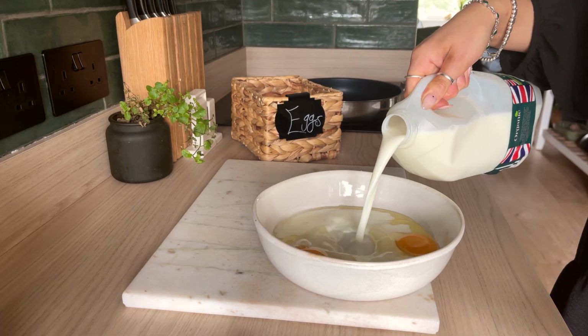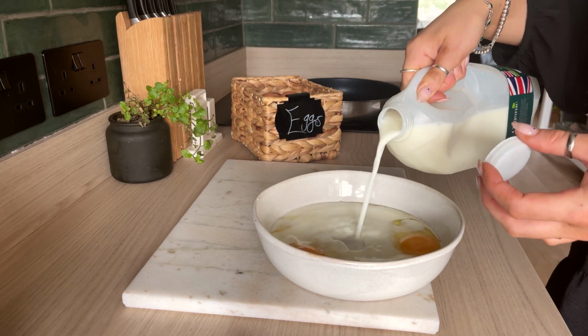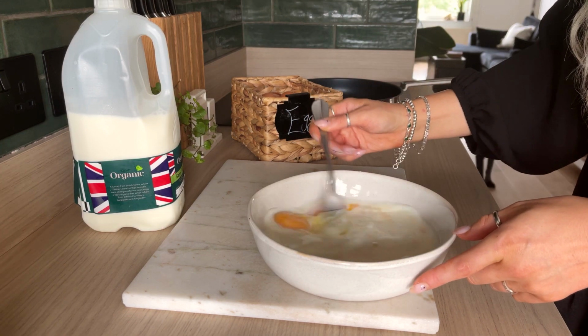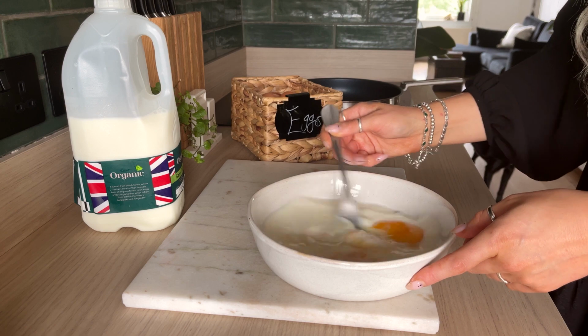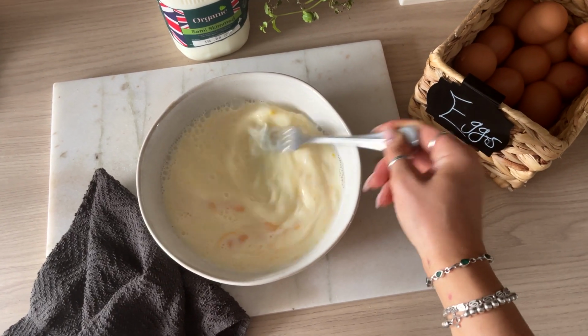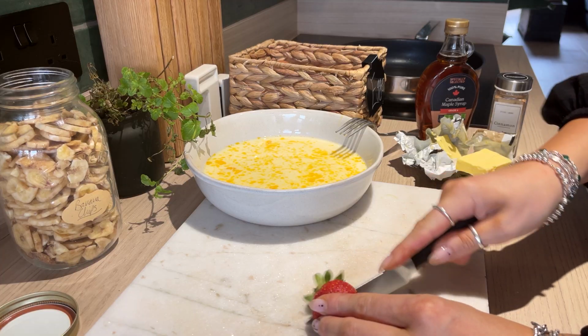It's such a simple recipe. It's literally just milk, eggs, a little bit of salt if you are more of a savoury person. And then you just soak the bread in this mixture, and then you fry it in a bit of butter, and it is good to go. It's so simple, so easy, and I would definitely recommend you give it a go.